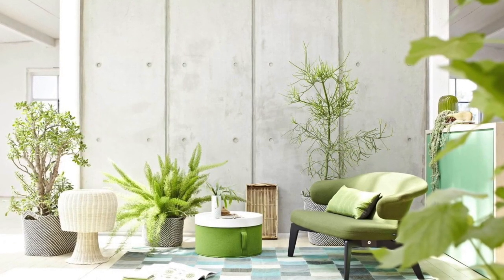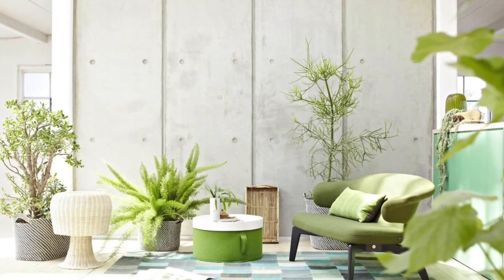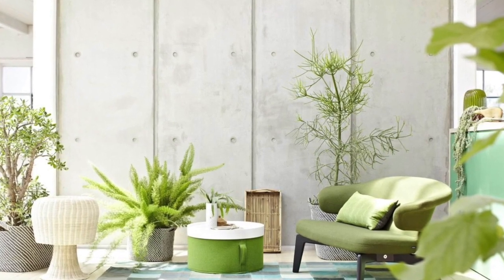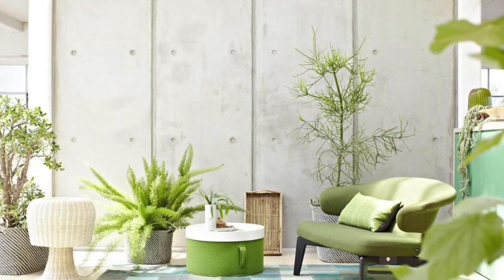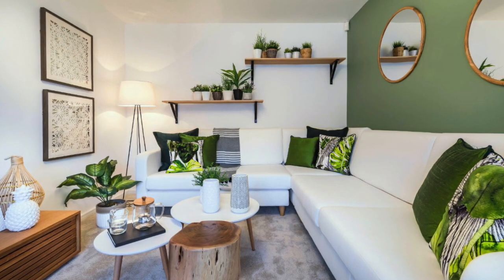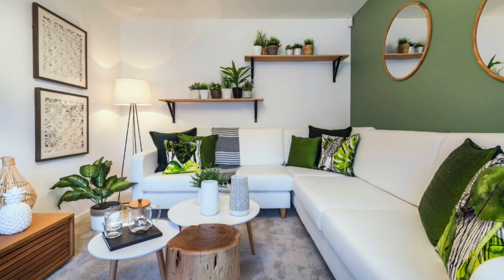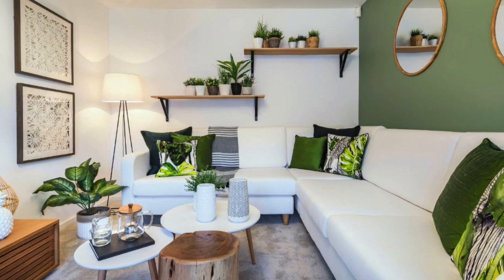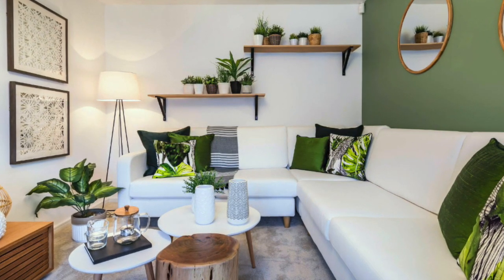Okay, so perfect example when I say green does not always have to be dark and moody. Look how bright this room and the next room that I'm showing you are. Even though green is the dominant color, there's still so much white in there and brightness in there. It's hard to say that it's a dark room.